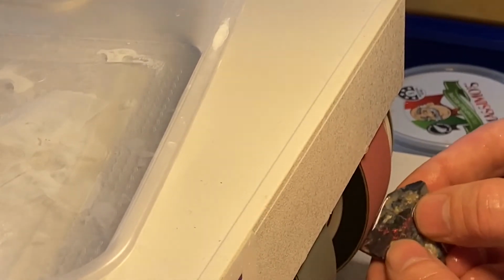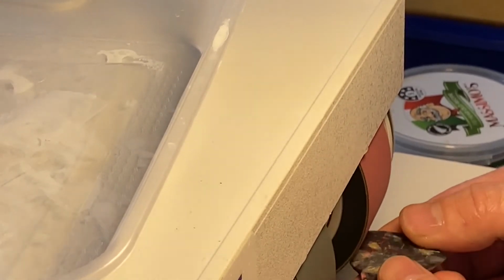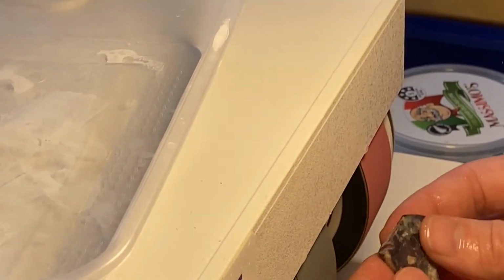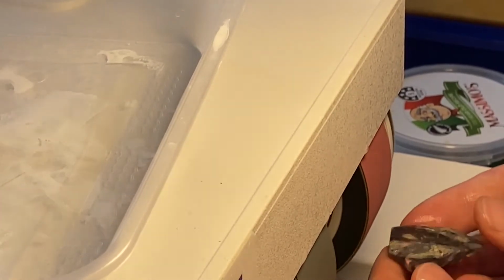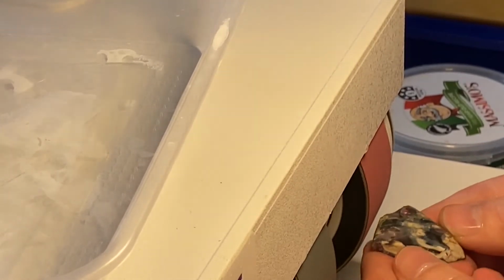If you have it on that angle, it can be a bit easier on the wheel. Sometimes it can be a bit easier on the wheel. And yeah, so this stone, it was pretty good value for what it is, and I think anybody would probably like to have this stone in their collection.